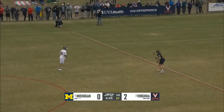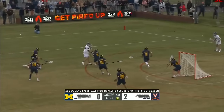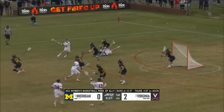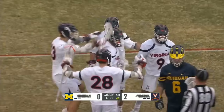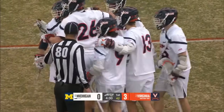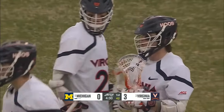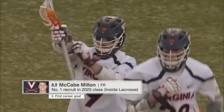Here's Schutz. Schutz on the move, just barrels into a defender. Curry stood his ground enough. Back to Millen from X. Gets free, shoots, scores. Pull the ball out of the net, Q. Bring that one out. His first goal as a member of the Virginia Cavaliers. McCabe Millen, welcome to the big dance.